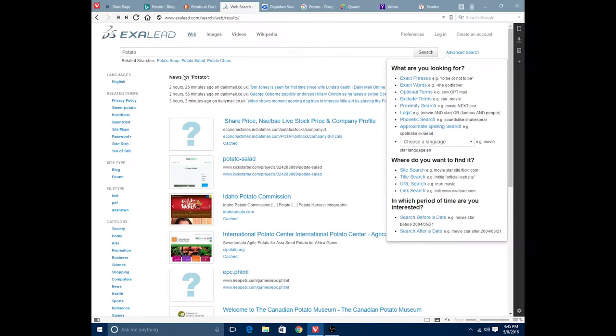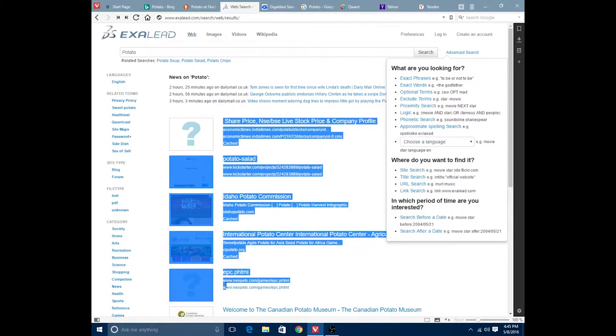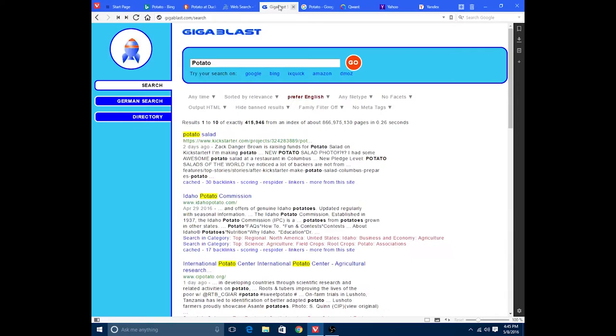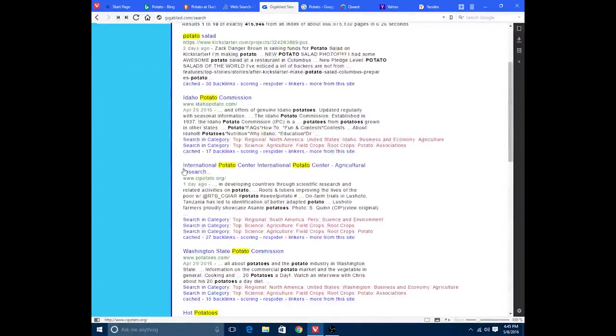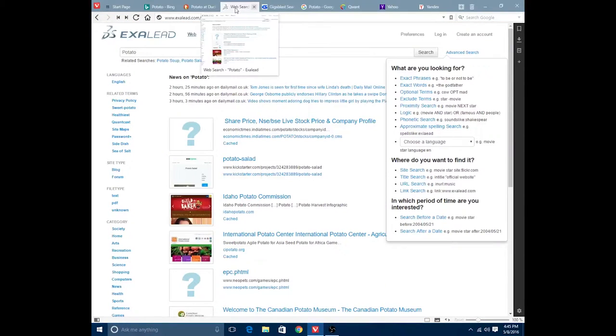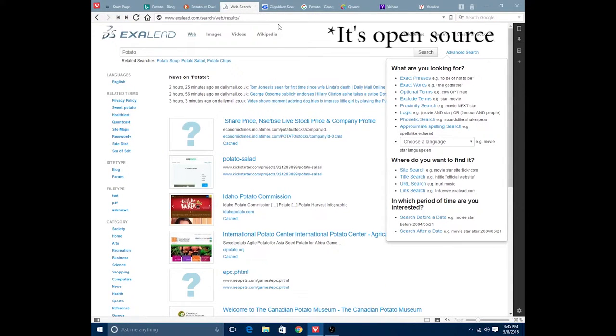Oh, I just realized those are the actual search results. Forget everything I just said yelling about the fact that they only showed news. Yes, they're horrible. Yes, I suck. They gave you a Kickstarter campaign on potato salad, Idaho Potato Commission. And it's the same browser? Did Exalead just reskin Gigablast?